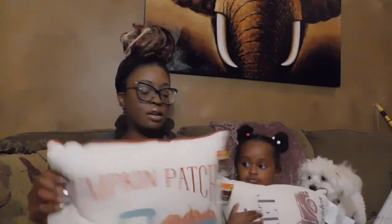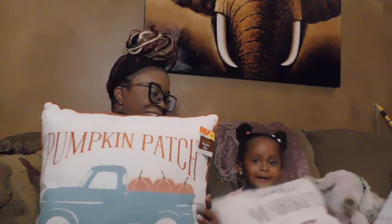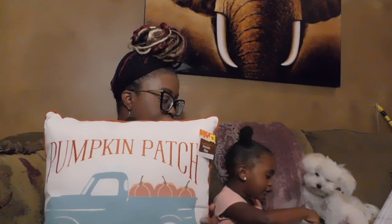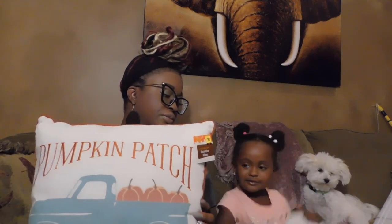We also got a couple of pillows. Mine says farmers market, pie, cider, and hay rides, and has a cute little truck on it. And hers says pumpkin patch open daily, and has letters on it. It says mommy, it's my sidekick. Let's show them. Hold them up. And so yes, these were $10 each.